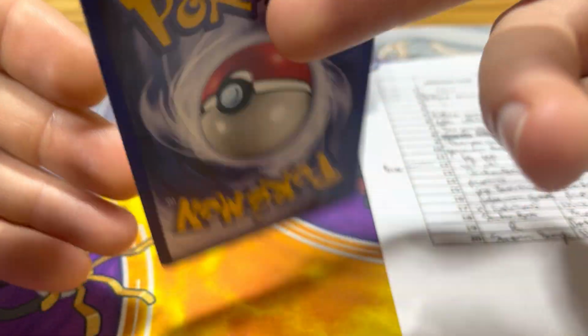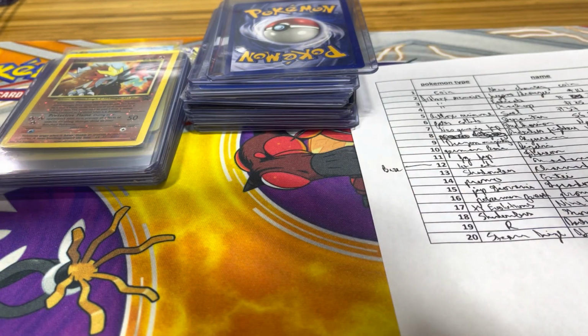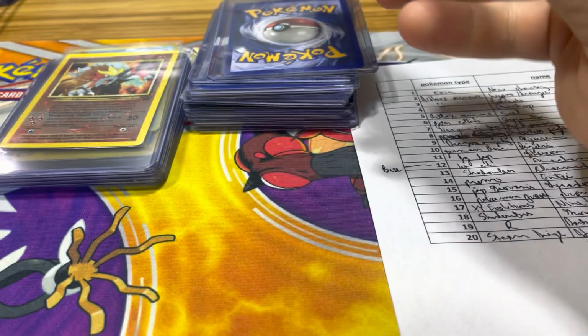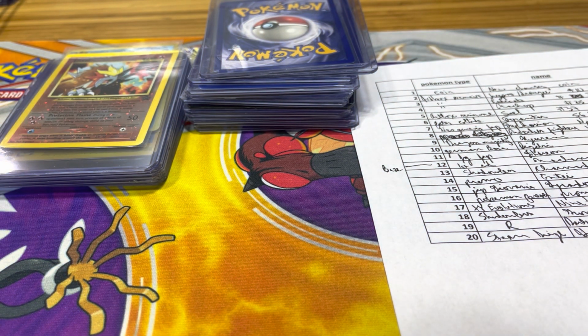8 to 9. It's lower than a 10, but yeah, 8 to 9. That's still pretty good for a Shadowless Charmander, and you can always wait, and these can pop up in price. So 9's probably a little high, but I'm still going to guess 8 to 9.